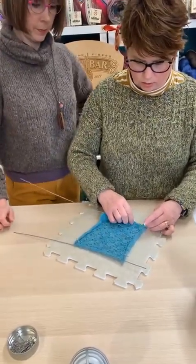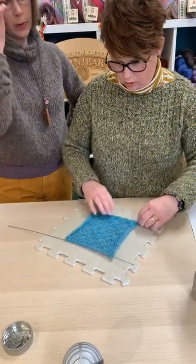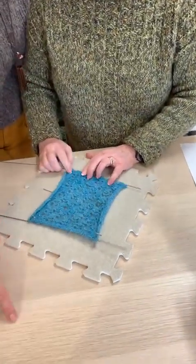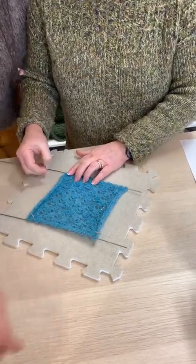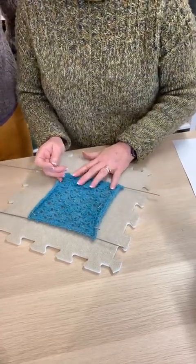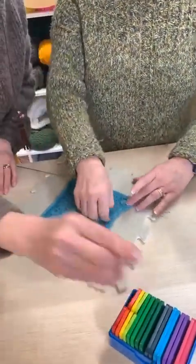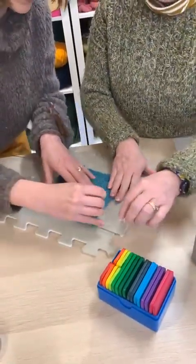Blocking wires are handy for lace. And some blocking wires are very flexible, so if you have a lace piece with a lot of scallops or shaping, you can use those bendy wires and pins. If I had two more of these, I would put them through this edge too. These little rainbow blockers are handy too if you have a lot of pinning on these sides.